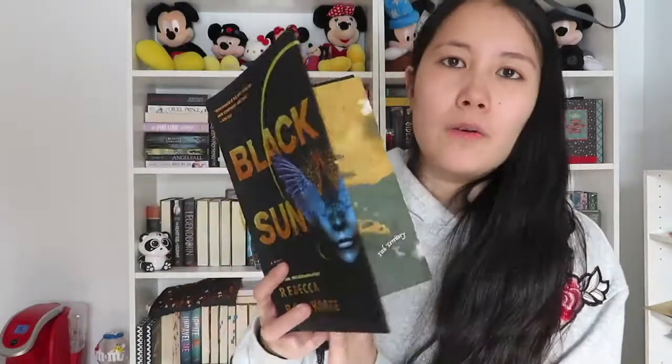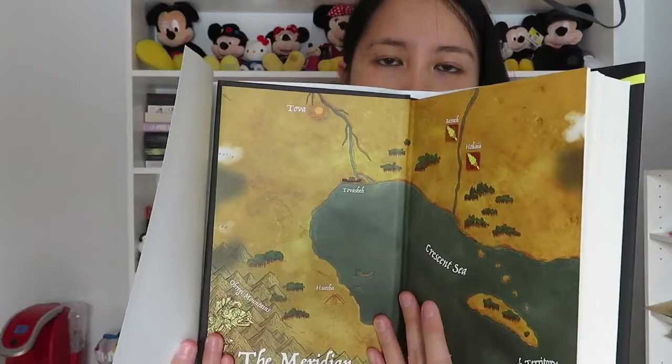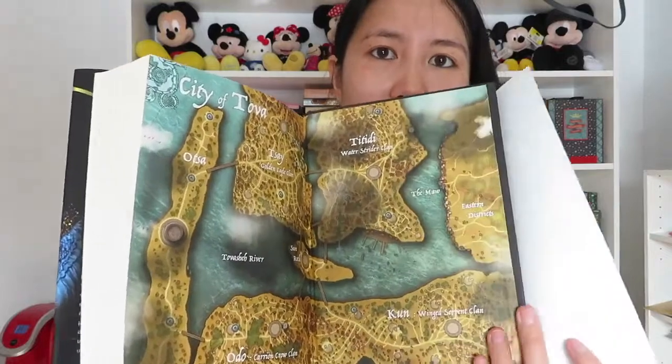So the next question is, do you have a book with two maps in it? That was a hard one, because I do know a lot of books with one map, but two, it was hard. And I picked up Black Sun, because if you go inside the end paper, this is one map, and I was thinking maybe it was the same map in the back, but it is not, it's different. So it counts as two maps. So thank you so much, Rebecca Roanhorse, for this book. I haven't read that book yet though, so I can't really tell you anything about that book.